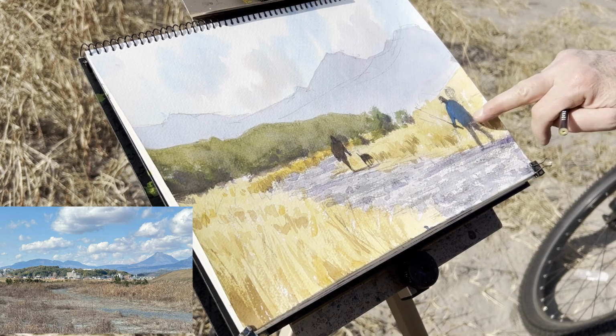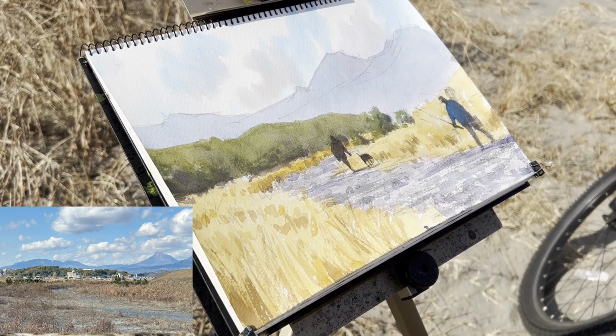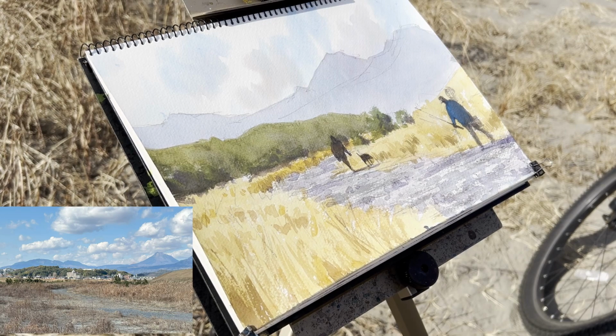Yeah, some people say, Gareth, your paintings are so peaceful, look so peaceful, and I'm really happy about that, and I really hope they are, but sometimes when I'm painting them, I'm not always in a very peaceful state. Let's put it that way.